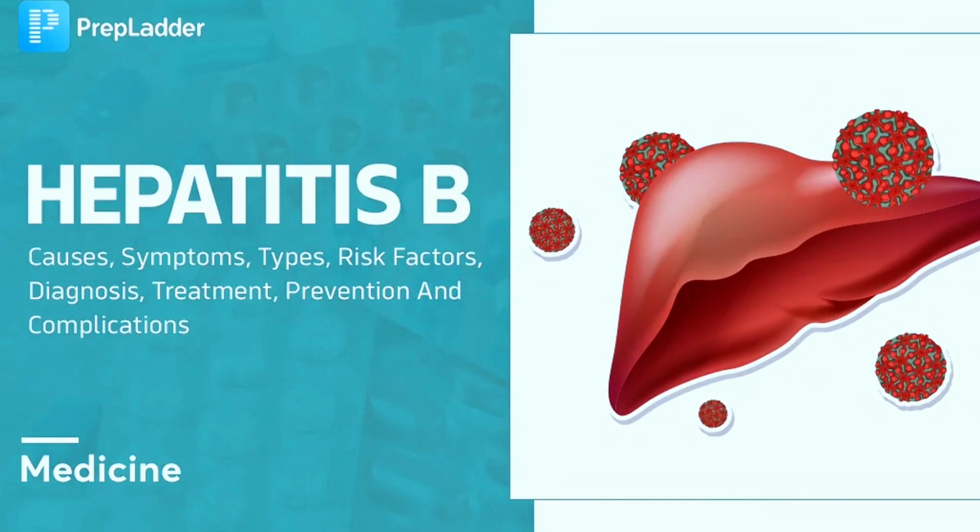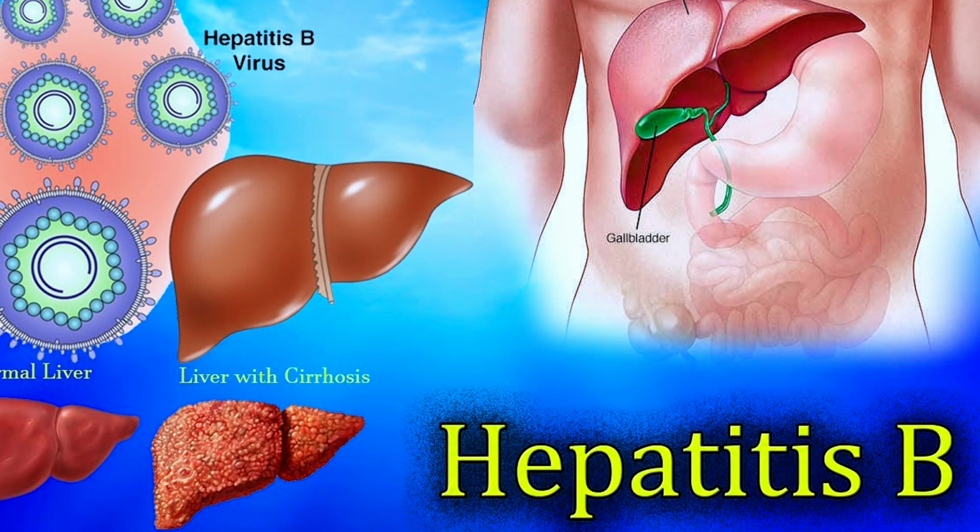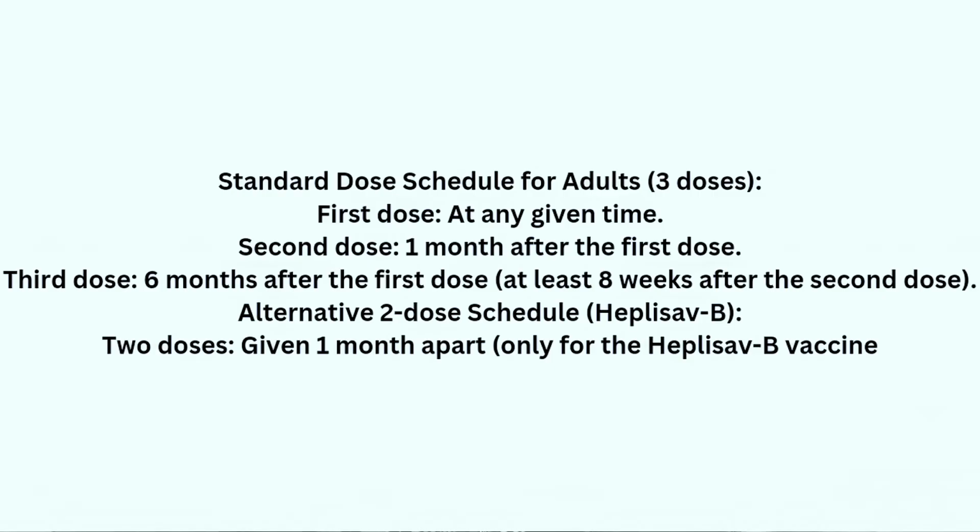So with hepatitis B, you have to take it for 3 shots, okay, so it's in 3 doses. And then from a colleague, I never knew that you can also take your last dose after 10 years. I didn't know. So let's take it into details. The hepatitis B vaccine protects you against the hepatitis B virus. Standard dose schedule for adults, that's 3 doses.